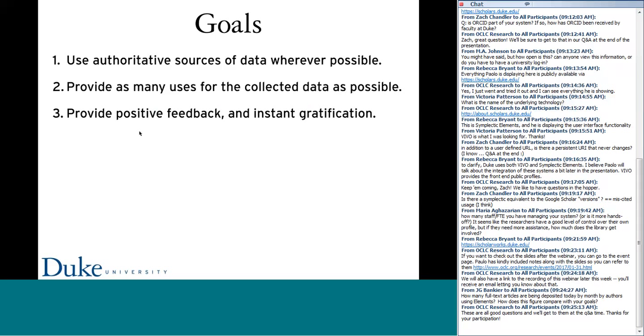We still have more work we need to do on this one. We don't yet have a good way for people to see summary reports of their download stats from the repository, for example. And we'd like to provide that both to individuals and to the departments and schools.